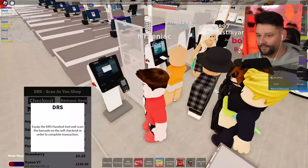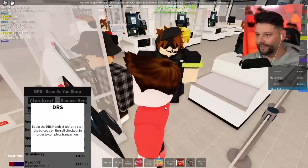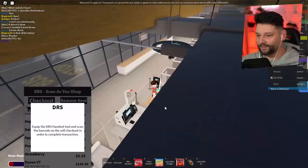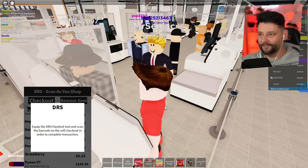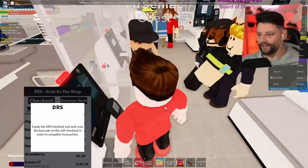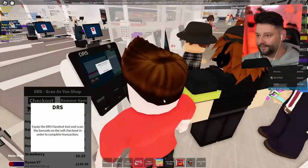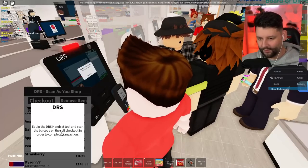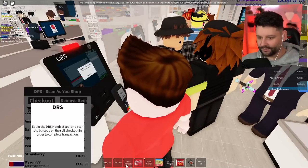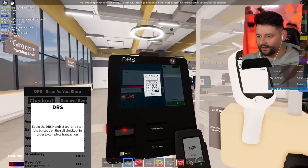Right, is he walking off? No, I'm still here. So, okay, we need someone to help me. I need someone to log into the machine. Is the security guard gone? Okay, he's over there. Hello, Mr. Security Guard. Someone's on their way. We're just waiting for assistance. I mean, if I could do this, equip the DRS headset tool and scan the barcode at the self-checkout in order to complete the transaction. This is what I should have done in the first place. Right, store is logging in.